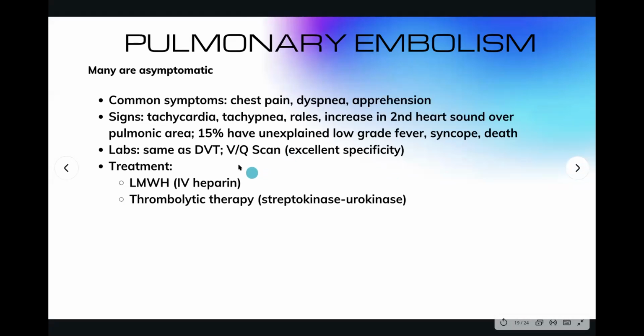The signs are tachycardia, tachypnea, sudden onset of rales, an increase in the second heart sound over the pulmonic area, and 50% have unexplained low-grade fever. Some develop syncope, and rarely, but it happens in 8 to 10% of cases, there can be death.